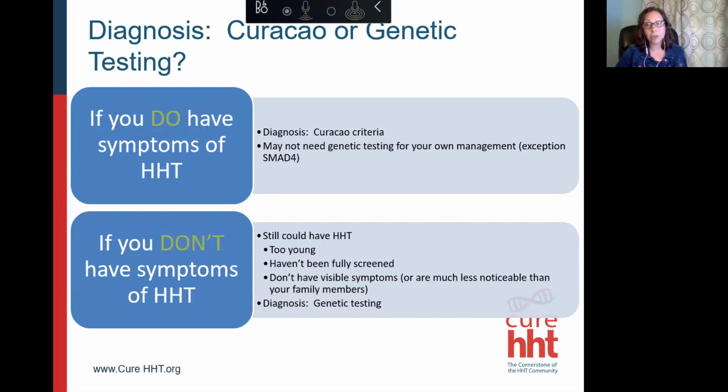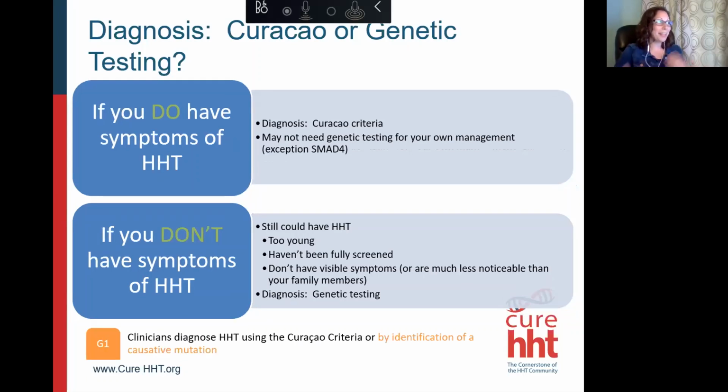If someone doesn't meet those Curaçao criteria or is completely asymptomatic at some point in their lives, that's where that first guideline comes into play: identification of a causative mutation on genetic testing can really help to figure out who needs additional HHT screening in the family.